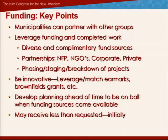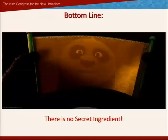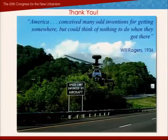So some of the key points are that municipalities can partner with other groups, public and private. You can leverage funding and make sure that we form these partnerships, but be very innovative. Mix and match, do as much as you can, make sure that you have the planning done ahead of time. And one key thing is you may not get everything that you ask for initially, but keep asking, because eventually it can happen. So the bottom line, there's not a secret ingredient. It really does take people and very much thought to be able to do these kinds of things. And I thank you.